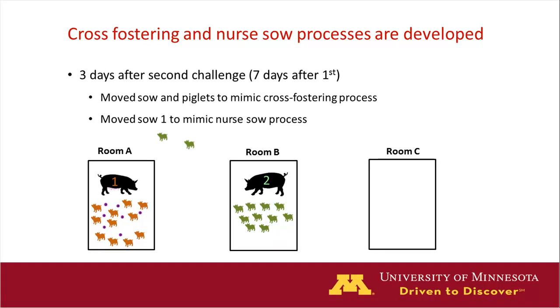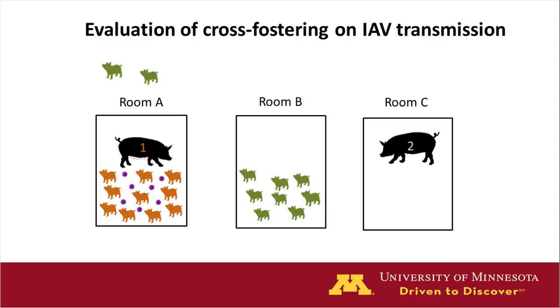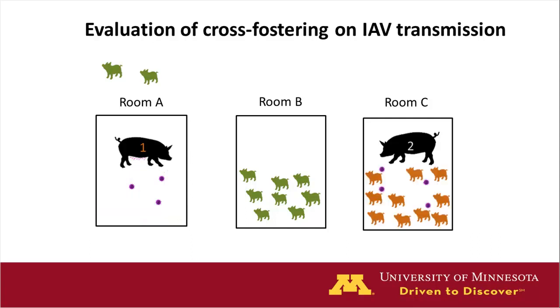First, we removed 2 negative piglets from sow number 2. And then we moved the negative sow into a clean room that was previously confirmed as negative for influenza and for PRRS. After that, we moved all the positive piglets, and we finally introduced the 2 negative piglets.